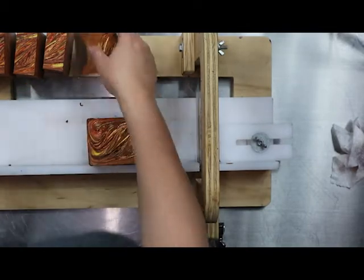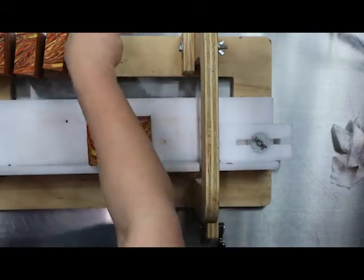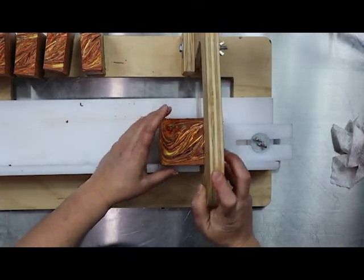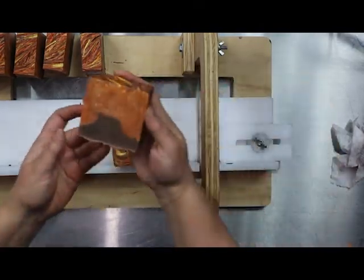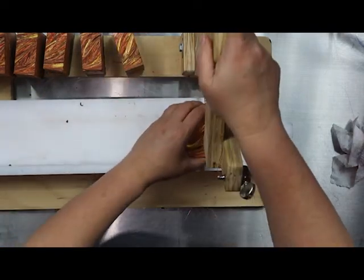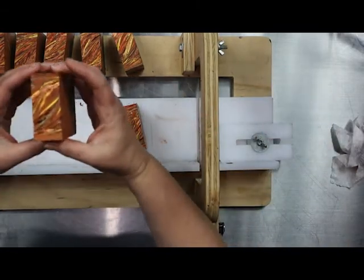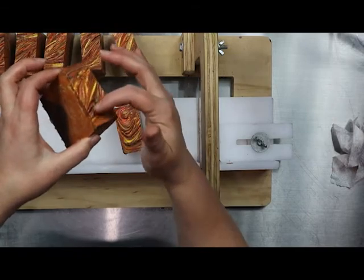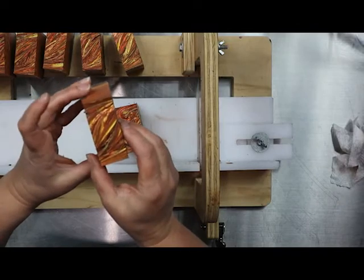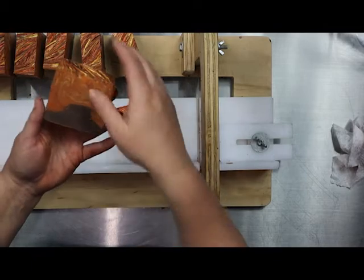I think these are turning out really good. Look at that swirl right there. That's really nice. I really like that. And I like the tops. The tops went kind of rigid with the mica line that I put in there. And so it's quite textured on the top, and I really like it. And that one turned out really good, mountain.